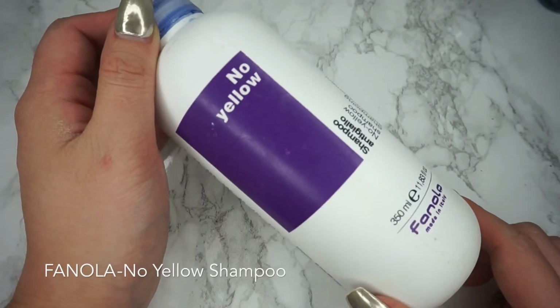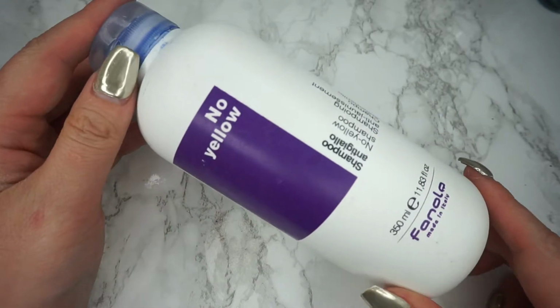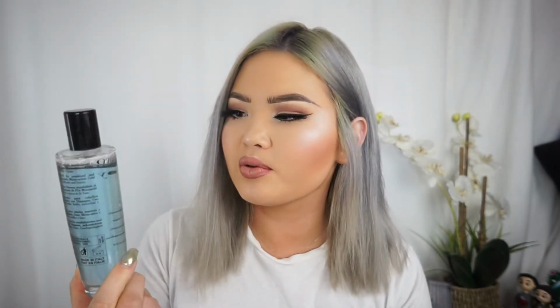Another thing from Fanola as well is this no yellow shampoo. This has been the holy grail product of mine because if you have colored hair, you know how quickly it fades and you have to get it retouched every time. But with Fanola purple shampoo, no yellow shampoo to be exact, you can literally have this color refreshed every time you wash it.